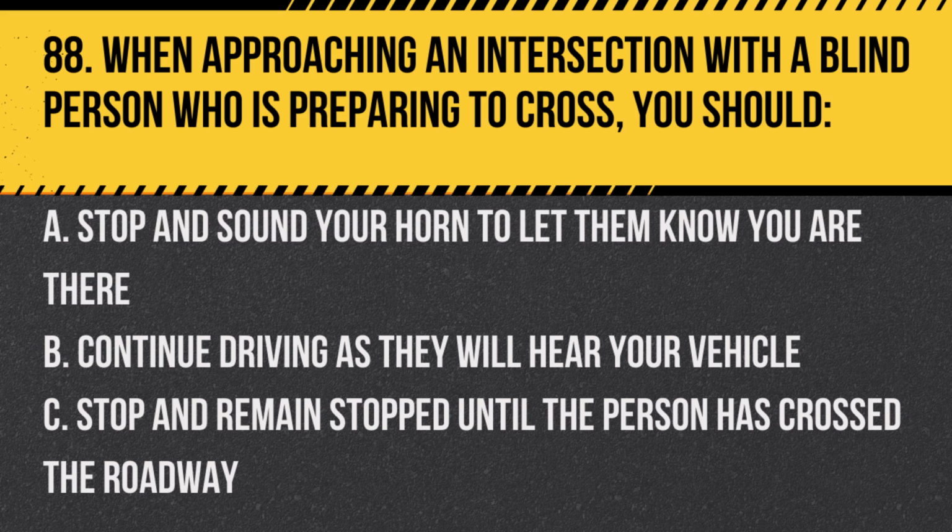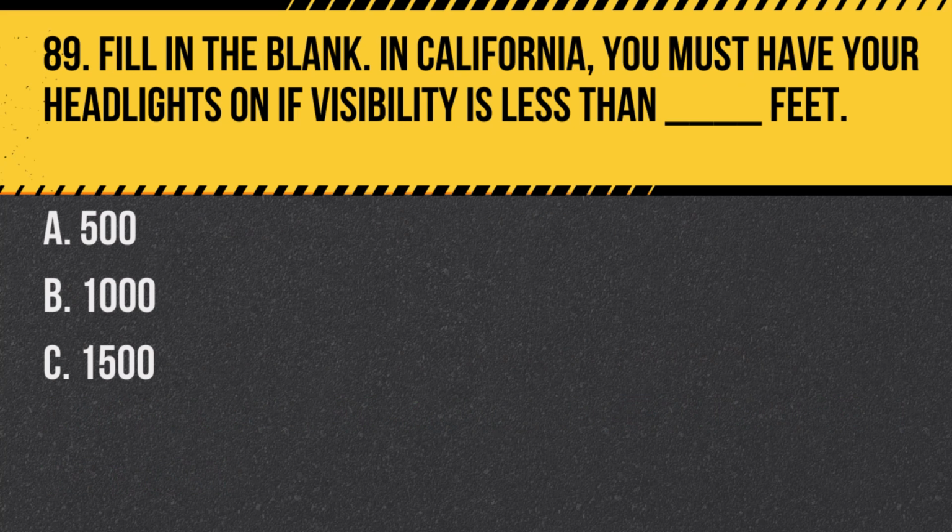Question 88. When approaching an intersection with a blind person who is preparing to cross, you should: A. Stop and sound your horn to let them know you are there. B. Continue driving as they will hear your vehicle. C. Stop and remain stopped until the person has crossed the roadway. Answer: C. Stop and remain stopped until the person has crossed the roadway. This ensures their safety.